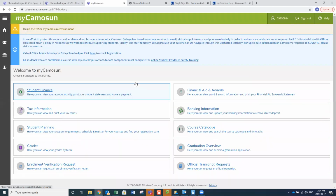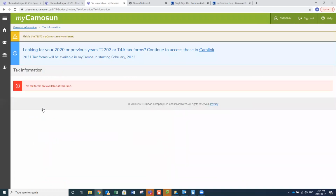A question from Derek. Could you click on the tax information box? And would you like to speak to that, Haley? Sure. Remember with tax forms, we're always dealing with the year past when we're in the future year. So right now we're in tax season for 2020. That means we need our 2020 T2202, lots of twos out there. These are still accessed through CamLink for 2020. So there's a link here that you can use to go back to CamLink to get that. Tax forms in myCamosun will be for the 2021 year, which of course we deal with in 2022.